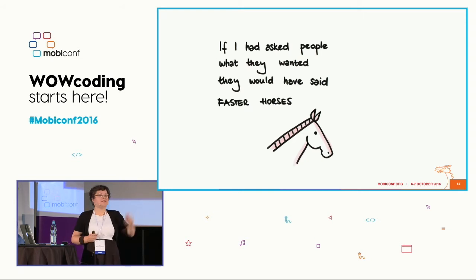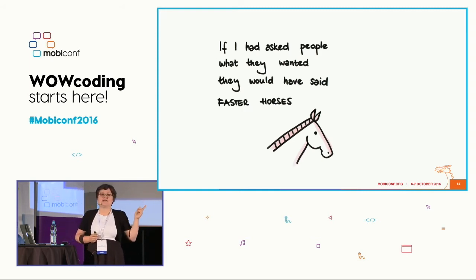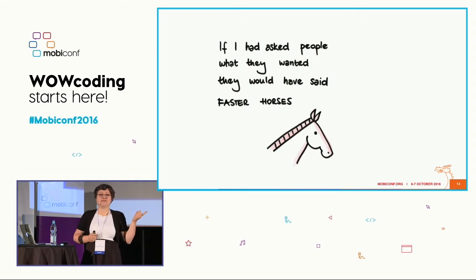And as for the opinions, let's look at the quote again. You know what? I don't think I would make a mutant horse based on that. But for me, it's a clear information that what people need is actually a faster means of transportation, right?